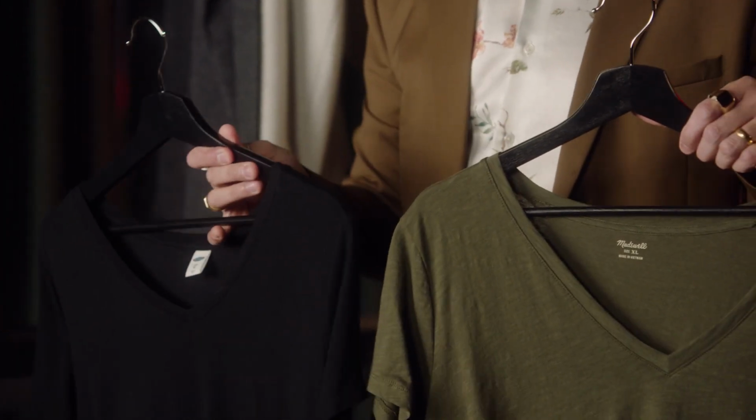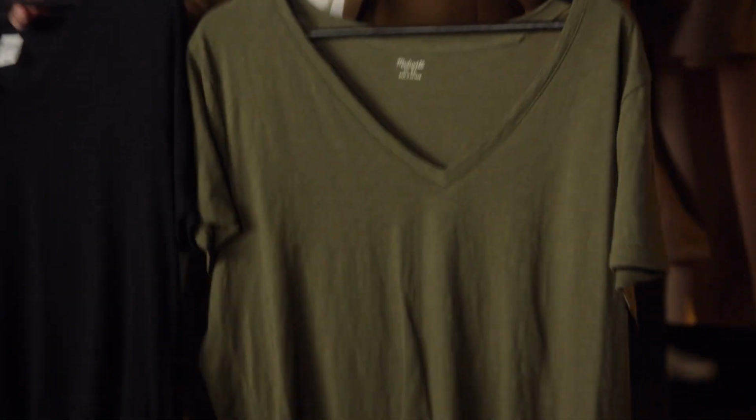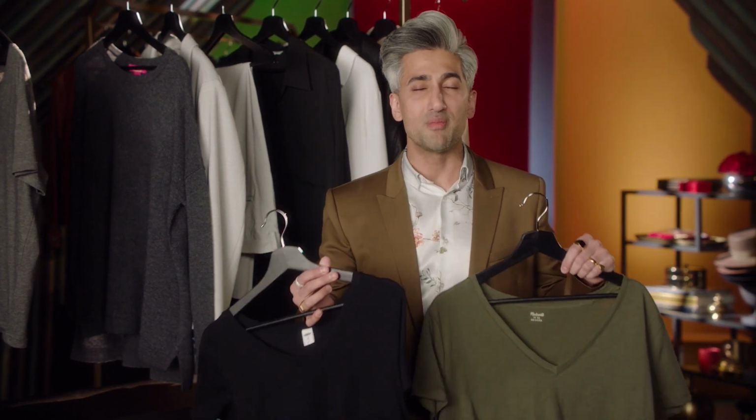Make sure that you like the cut. Is a V-neck more your story? Is a crew neck more your story? Is a soft V more your story? Find the t-shirt that works best for you by trying them on and then buy them in a few different colors. There are so many stores that offer inexpensive basics. So find the fit on one, buy it in every color they've got.